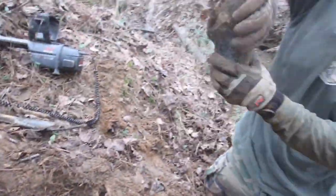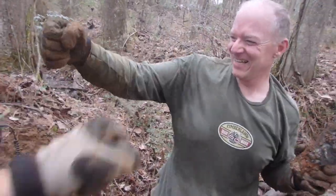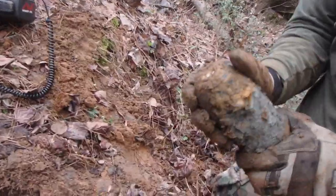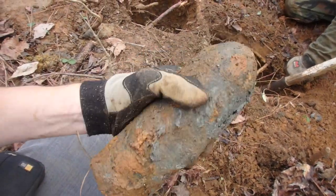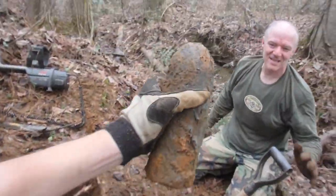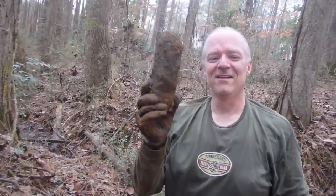It's a 10 pounder. It's a 10 pounder, I can tell from here. No! Yes! Oh my God. Yeah, heck yeah! That is what it's all about. All those holes that didn't have anything in finally paid off. Dug the one. Heck yeah! That is awesome. Hold it up and smile for the camera.